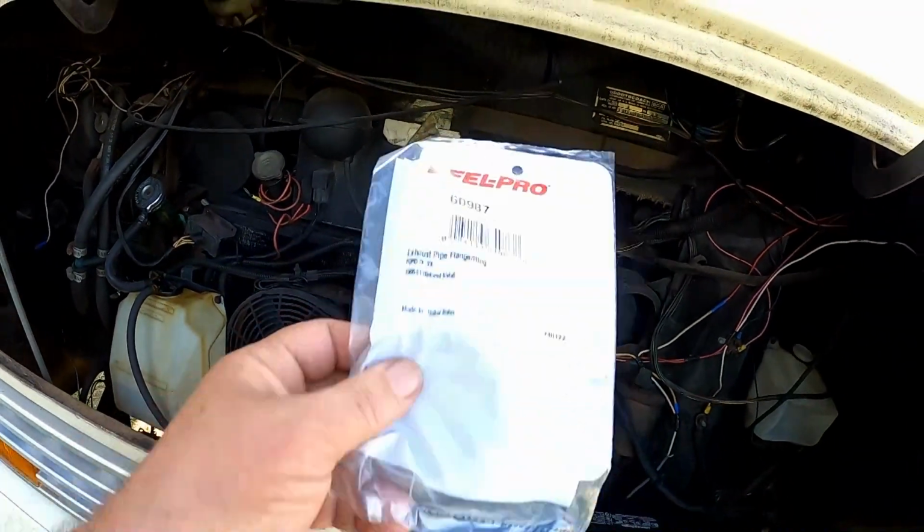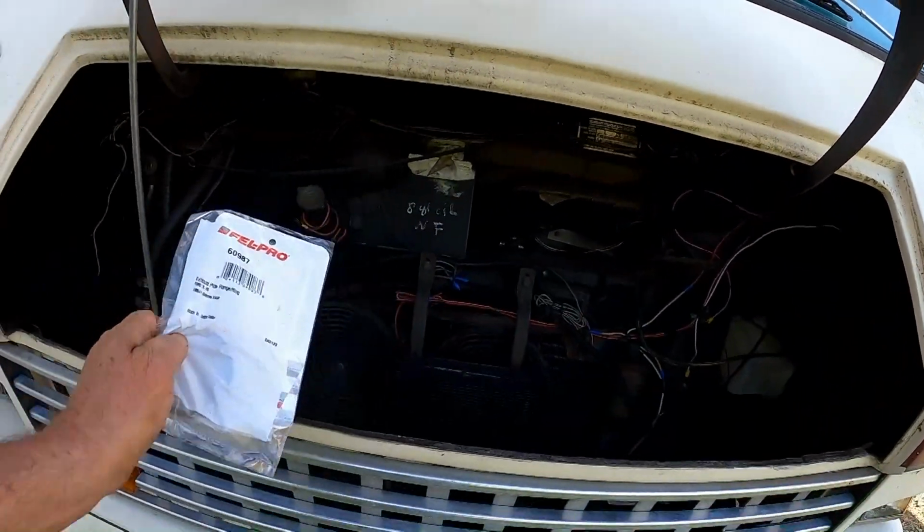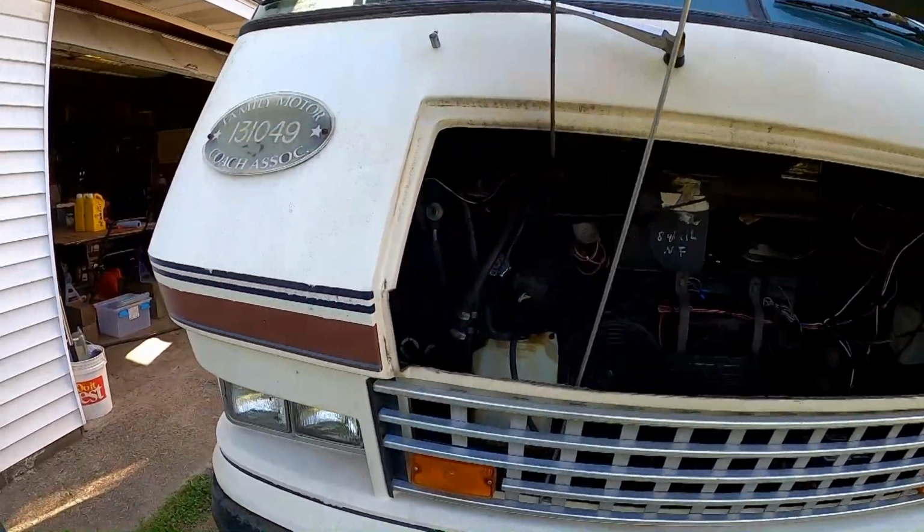Maybe I'm better off just hanging on to this one as a spare. That one's fixed. That one's not leaking. Let's just leave that alone. Call that done. All right, let me get some oil back in here.